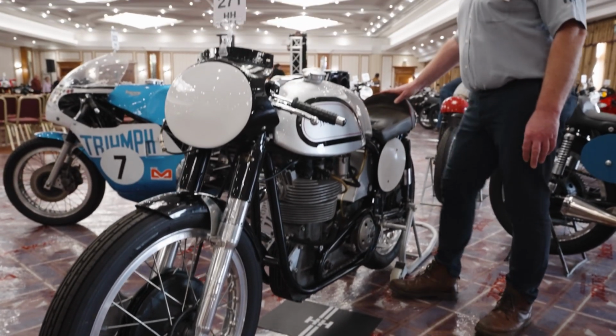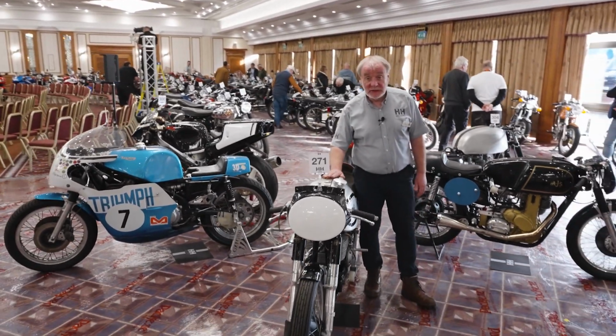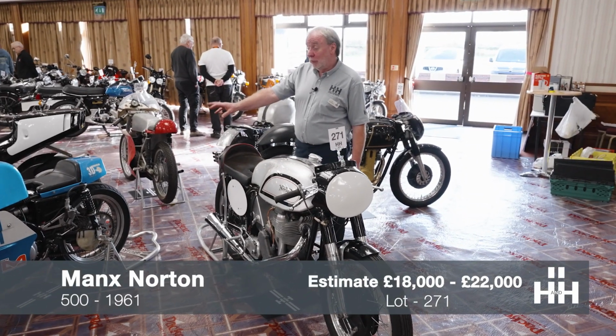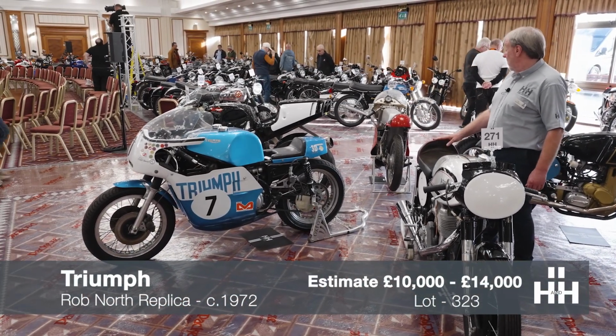So this is in effect a race bike selection. There's 6 proper all-out race bikes, some old 1960s, actually early 60s Manx Norton, a classic race bike, AJS 7R behind it there. Blue and white, sorry, that's a Rob North replica of an early 70s race bike that we actually have another one we'll show you later.